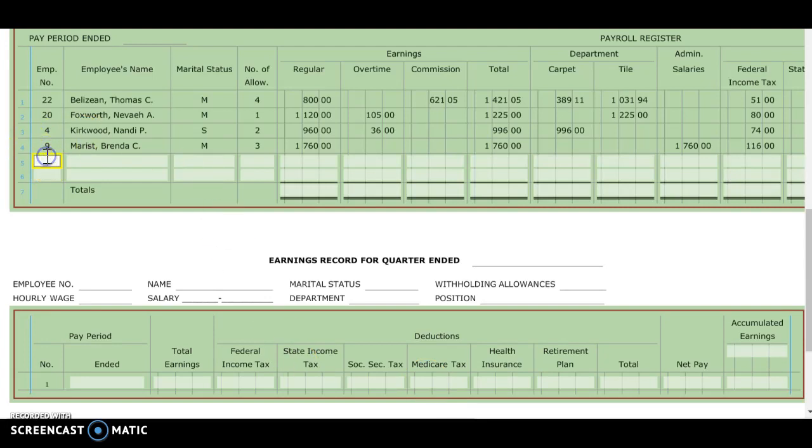Okay, so employee number 12 is Vanessa Jella. Okay, letter A under number 2. This is then going to be, she is married. Two allowances. Okay, regular earnings $1,200. They told us that in 1. She does not have any overtime, but she does have commission.